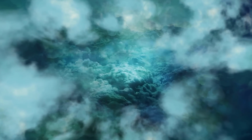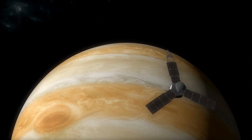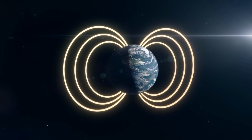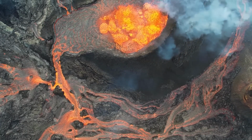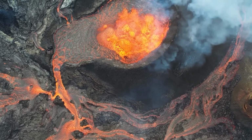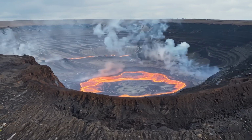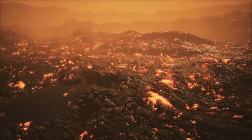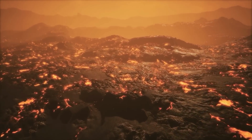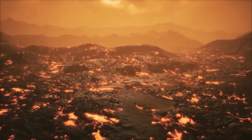Loki Patera's eruptions also help make Io's atmosphere thin and the plasma torus that surrounds Jupiter. This shows how Io's volcanoes and its parent planet's magnetosphere are linked. Io's surface also reveals evidence of sulfur-based cryovolcanism. Bright, frost-covered regions around certain volcanic vents suggest eruptions of volatile sulfur compounds rather than molten rock. These deposits can stretch for hundreds of kilometers, forming smooth fields distinct from Io's rugged lava plains.